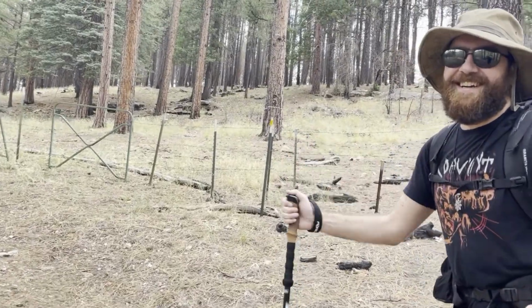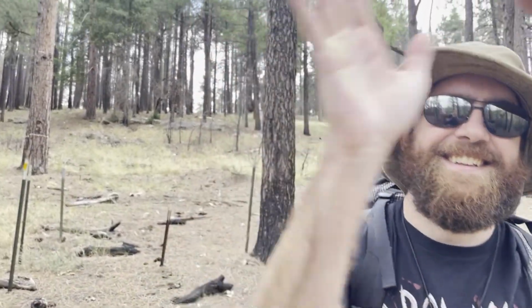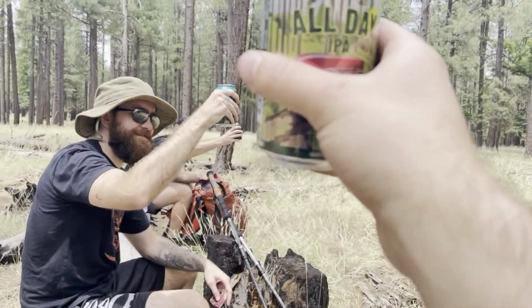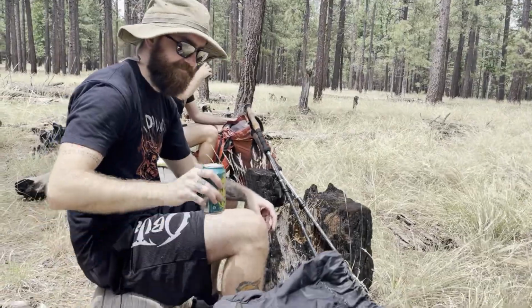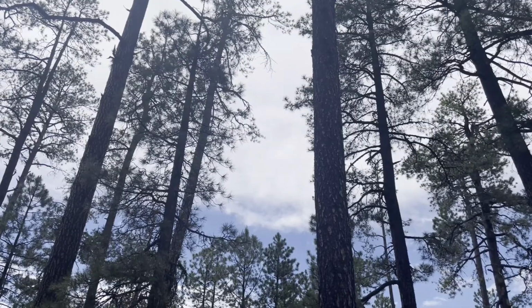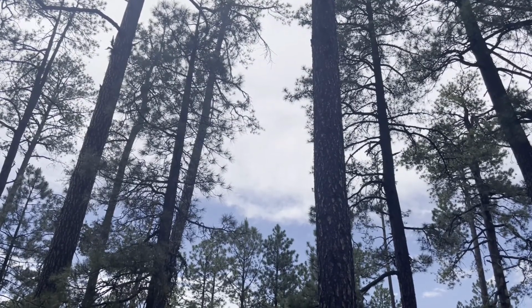Dude, crushed that hill. Thanks, man. At the Barbershop Canyon. All right, killed that climb. Looks like the storm clouds have passed for now. Now we just have some nice partly cloudy skies. Could not ask for better weather. This is great.